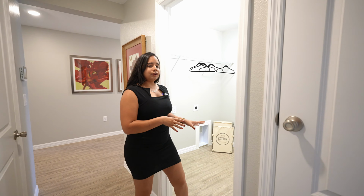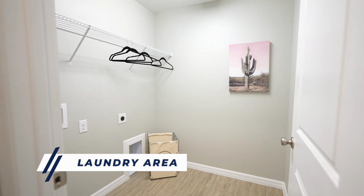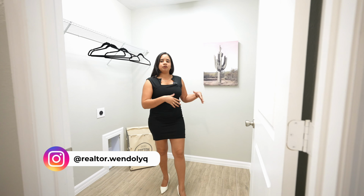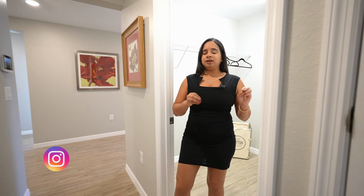Now, over to the left, we are gonna have the laundry room. Now, this builder doesn't include the washer and dryer, but you can include that as an upgrade if that's something you want. And you can also put another sink here if that's something else that you want. Spacious laundry room, definitely a great location.